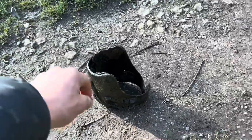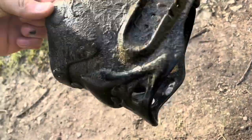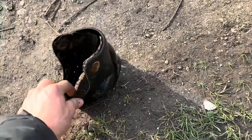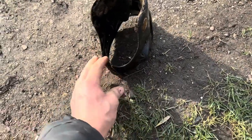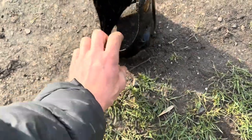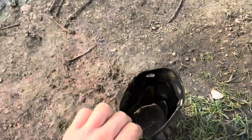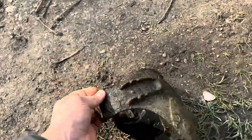So then we've got this thing. I think that is the thing that goes around a horse's leg, or its hoof bit. Around the back, it has like a little thing, like a hoof protector. I'm not sure. I think that's what Dad said it is.